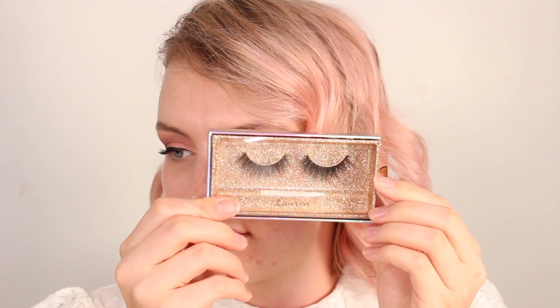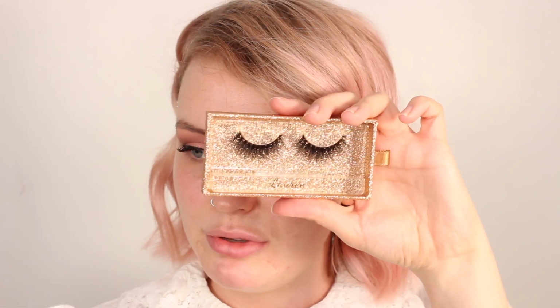She also sent me the style Lauren, but can we just admire this packaging? How beautiful is that? So when I do a more dramatic look, I'm going to give these a go, but I just love the packaging. They're so lovely. So yeah, I'm going to wait until the end to see if I want to do lashes. So yeah, should we get on to the skin?